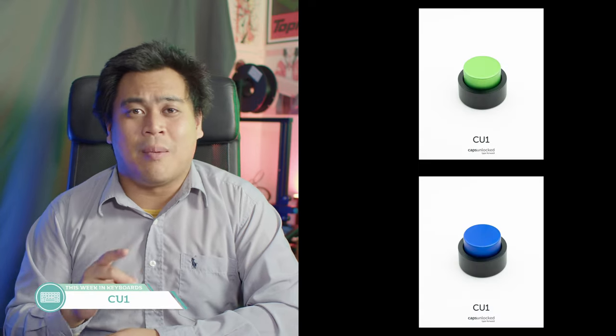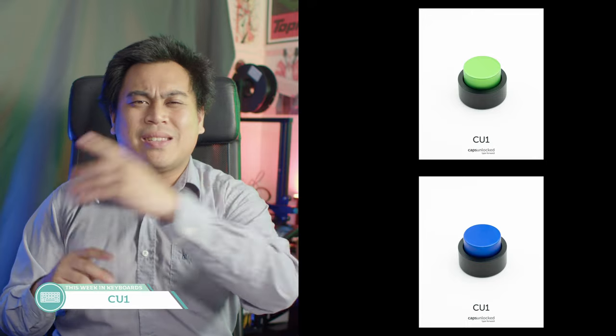Last but not least, the CU1 is a knob. Actually, that is the least. This isn't even a keyboard. Get this the hell out of here.